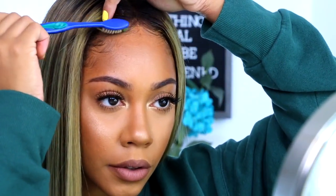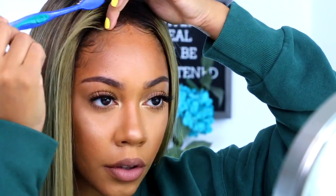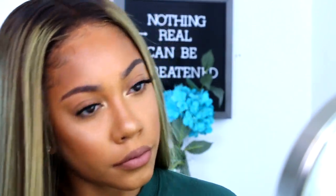But anyway, so this is the wig, and I'm gonna be showing you guys how I styled it and got it all together. I don't even know if I recorded this, but I was doing some little edges and stuff like that. But overall, this wig is beautiful. I don't even have it glued down right now, which makes it even more awesome, especially if you don't like glue and all of that stuff.